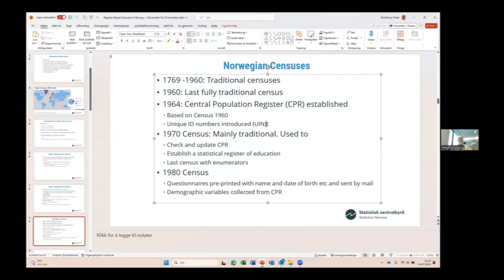The next census in 1970 was mainly traditional, and it was used to check and update the central population register, for example, on marital status. And the analysis showed that there were many errors in the data on marital status and year of marriage collected in 1964. And that was the last census with enumerators.